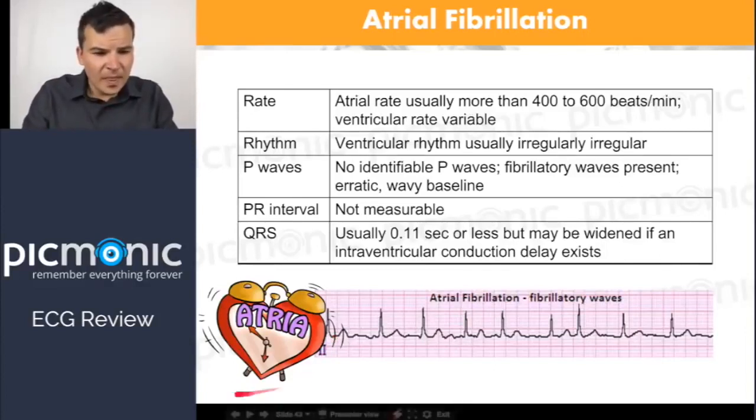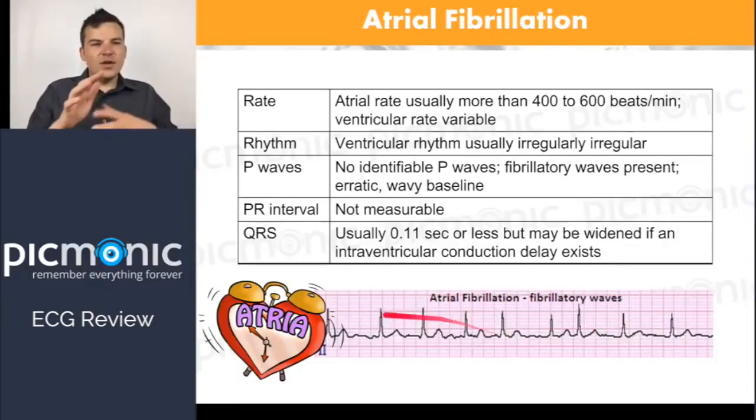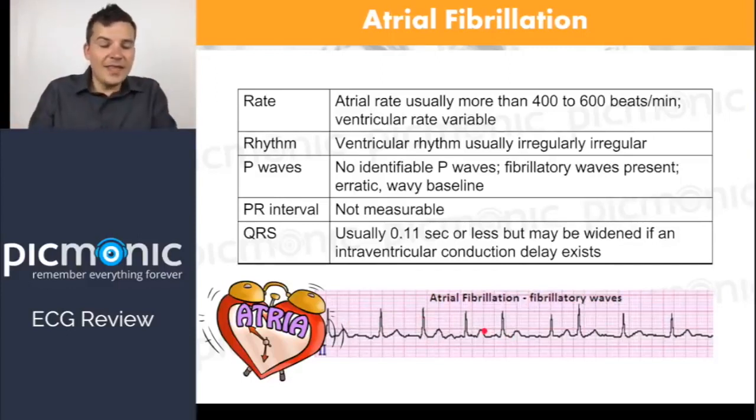So where's the P wave? Well, let's just start right here. So that might be a P wave. No, QRST, no P wave, QRST. T, there's a P wave right there, right? QRST, nothing, QRST, QRST, nothing. There's no P waves. There's no discernible P waves. And you can tell that it's irregular all over the place. And that's how we can tell that this is irregularly irregular.